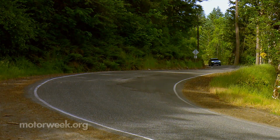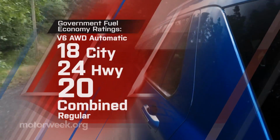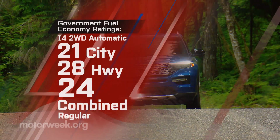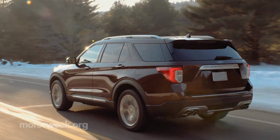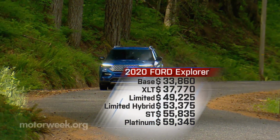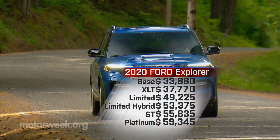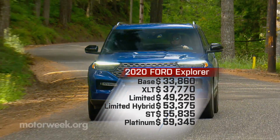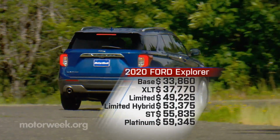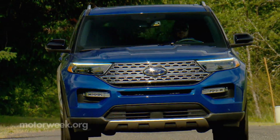Government fuel economy ratings for the Hybrid aren't finalized, but the rest of the lineup ranges from 18 city, 24 highway, and 20 combined for an all-wheel drive V6 to 21 city, 28 highway, and 24 combined for the 4-cylinder. A base Explorer is still a relative bargain at $33,860. Top-level Platinum goes for $59,345. And there are many options in between, including the Hybrid, which, as for now, is only available in limited trim, starting at $53,375.